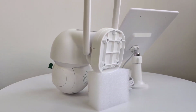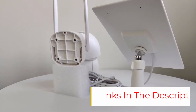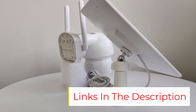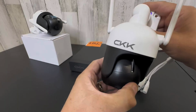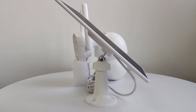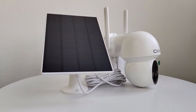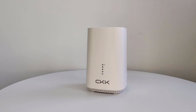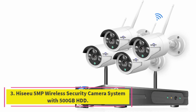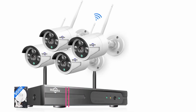The 4MP HD resolution with enhanced color night vision lets you clearly see details both day and night. Plus, the 360 degrees pan and tilt feature allows you to view every angle remotely, while the two-way audio lets you communicate with visitors or intruders directly through the app for added security and convenience. What we like: long-lasting solar power, weatherproof design, high-definition color night vision, 360 degrees pan and tilt view, two-way audio communication.